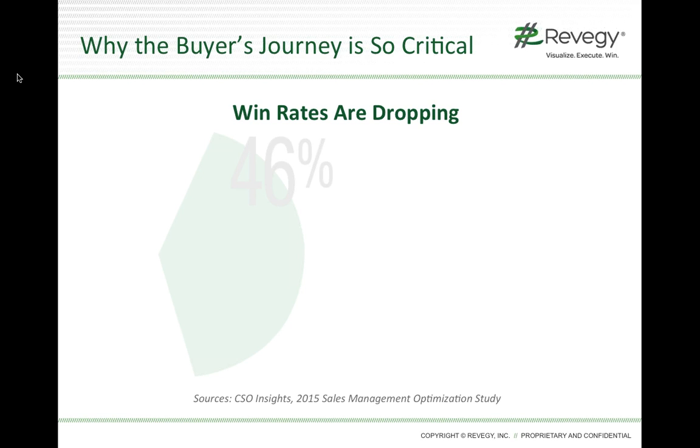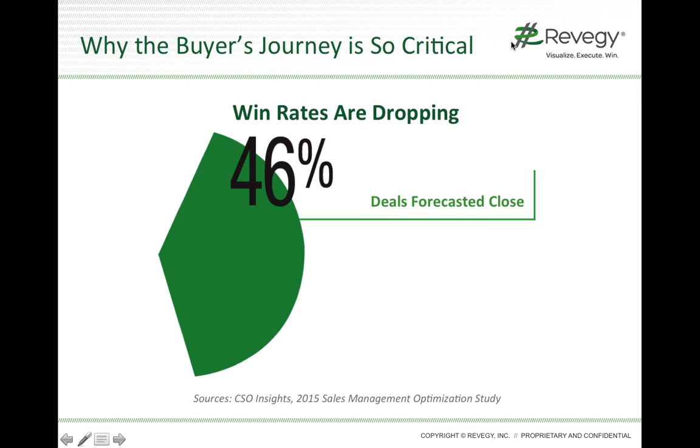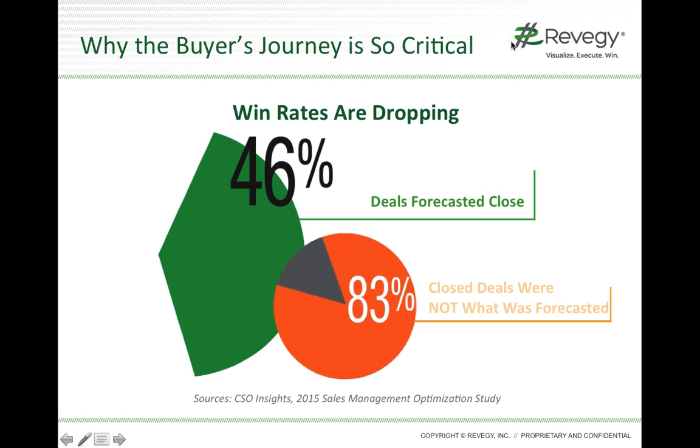So Jen, as we're looking at this, we want to understand, why is the buyer's journey so critical? Is this just something that Revegy is thinking about, or are there some other interesting facts out there in the market to help us? Great lead-in, Steve. I appreciate that setup. I thought we'd share with everyone today some information that we keep a very close eye on, and that's the benchmarking and work that's done from CSO Insights.